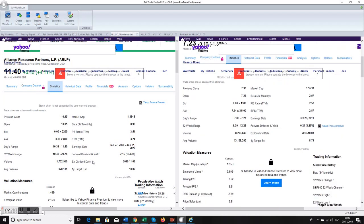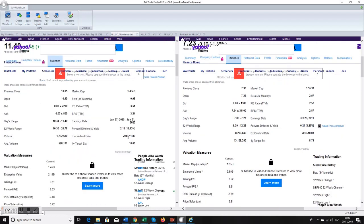So the ex-dividend date on Alliance is November 6, 2019. This signal was on 3rd of September. We know that the average days in trade is about 30. Okay, so that gives us 9 weeks to the dividend date. So that's pretty comfortable. That's more than double the average length of trade. Up to you whether you would risk it, but certainly having more than double is not bad.